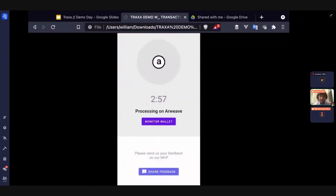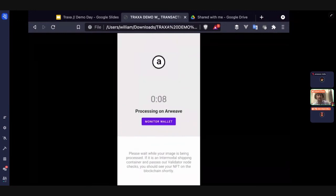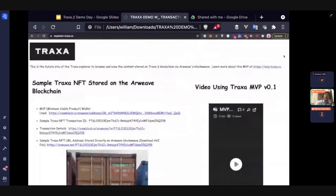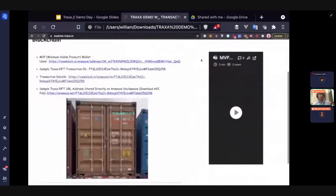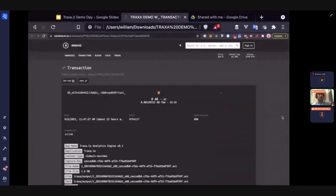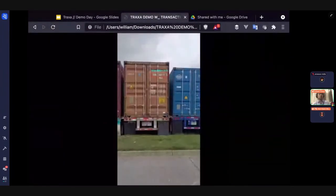And then behind the scenes, we have an AI service that validates the container, mints the NFT, gets the GPS and container ID, and writes the information. You can see the resulting image here, the Arweave record, and then the short video clip that's stored.